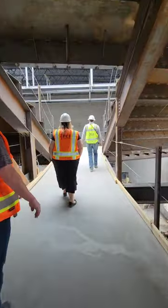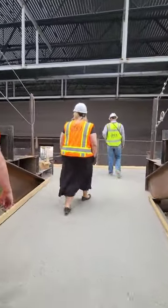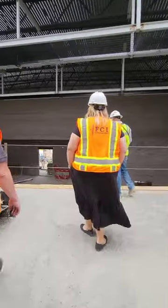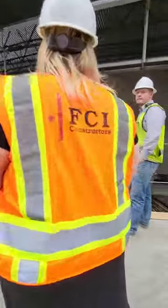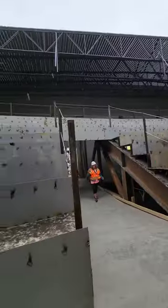Like a real stadium. It's like you're walking into, I was going to say Gillette, but that probably wouldn't go over very well here. This is so cool.